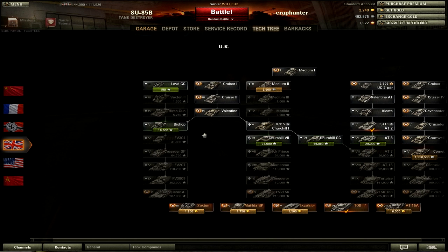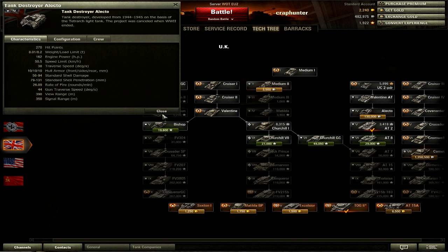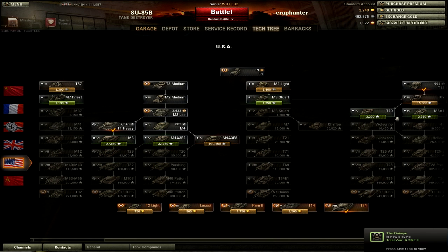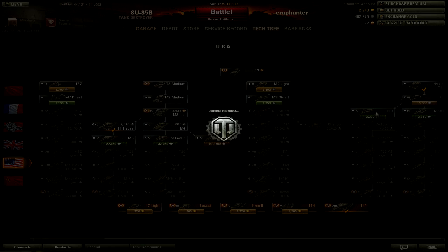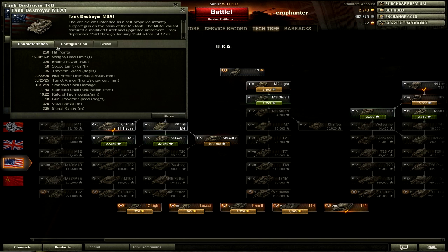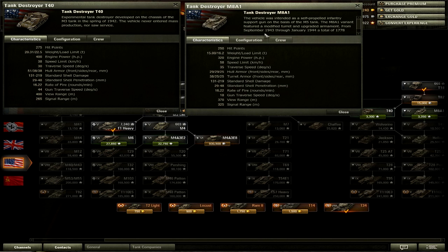The British have their favourite vehicle, the Alecto. They have the same amount of hit points in that. Now, the Americans have a selection of 2 tank destroyers, each going to different ones. I'm currently grinding on one, but I'm looking forward to the other. I want to get that one first, but never mind. So, the Americans have 275 for one of their tank destroyers. The other tank destroyer has 250.